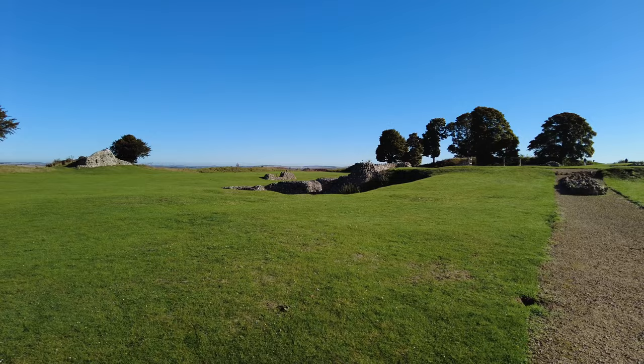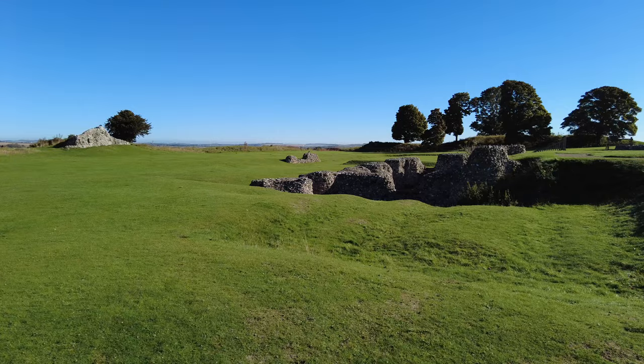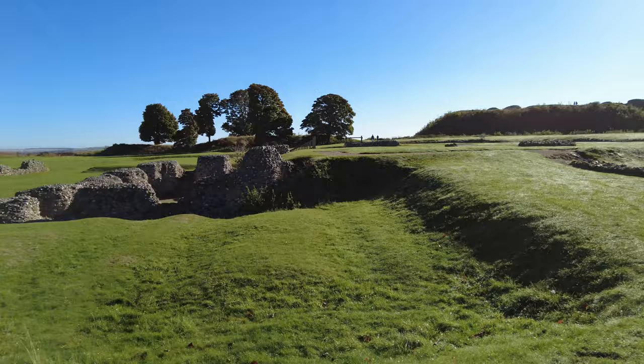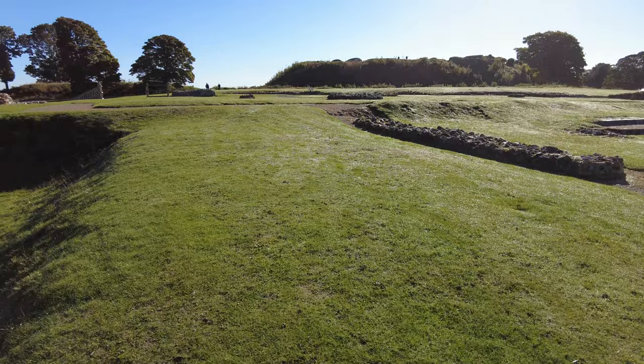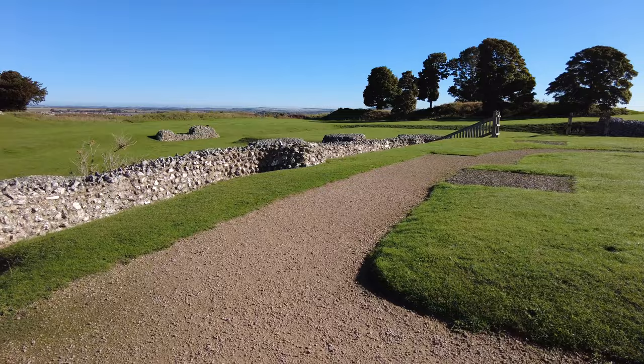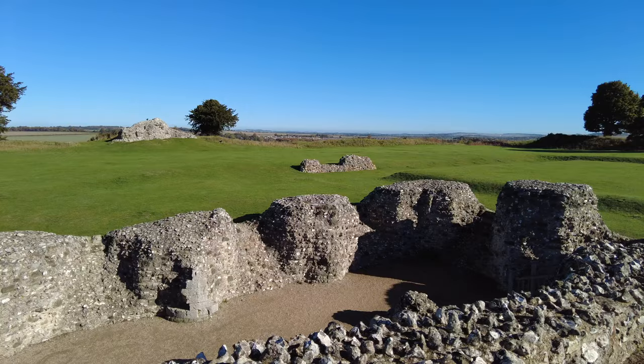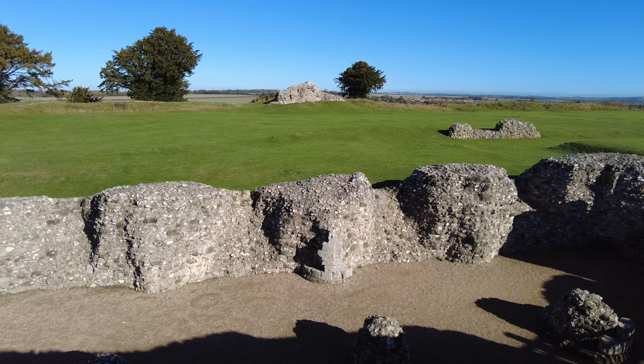I'm going to go over here a minute. Take a look at these foundations. I'll actually get into some steps there. And there's lots of rabbit holes up here as well. Let's go for the steps. Does remain a little bit of stone around that. Would have been a pillar there of some kind. Let's go down and have a look.